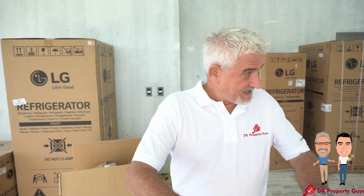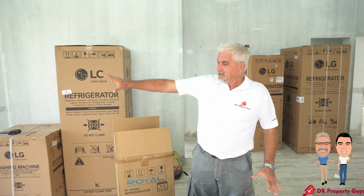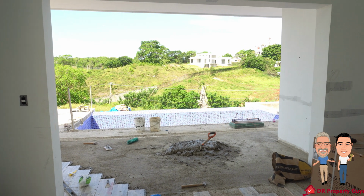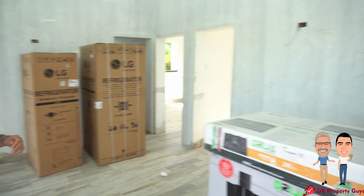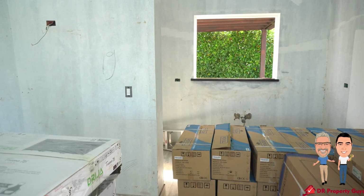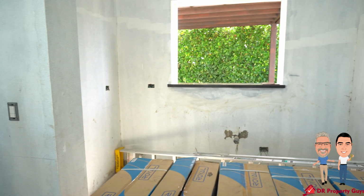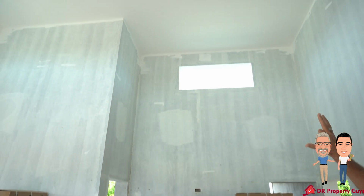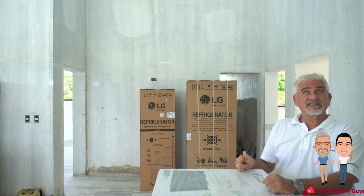So here's the main room area that looks out onto this beautiful pool. We have a nice swimming pool area here. This is the kitchen area. This is where the kitchen will be. And you can see, if you look above, just how high these ceilings are, which makes for great air circulation within this property.